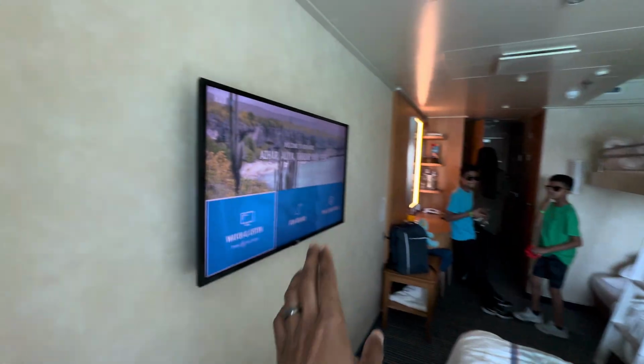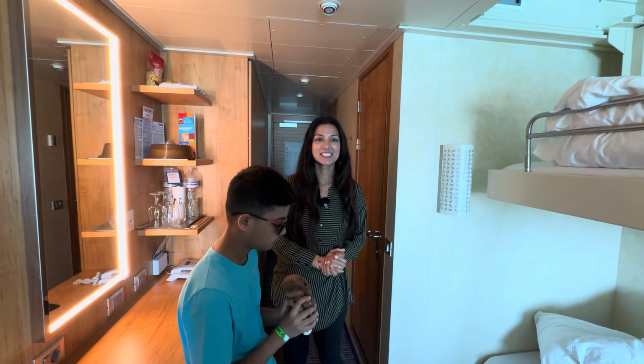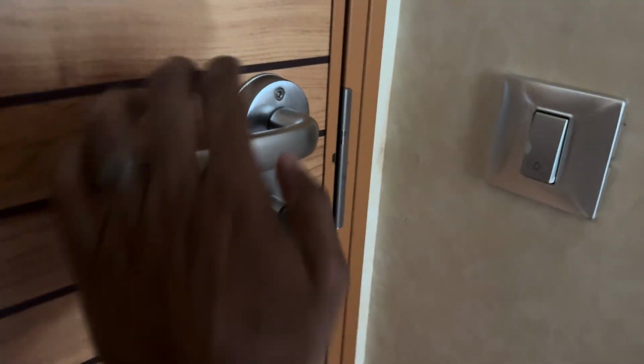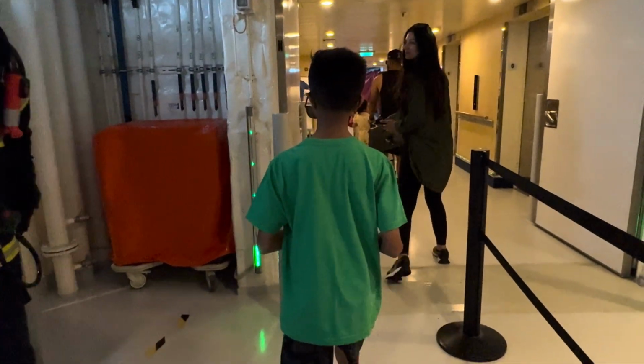Before we can show you the port of Bonaire, we gotta get out of the room first, head out, disembark, and then we're gonna go to a viewpoint to look at Carnival Horizon. That'll be our stop number 1. Yeah, check that out. There's divers here. Pretty cool.